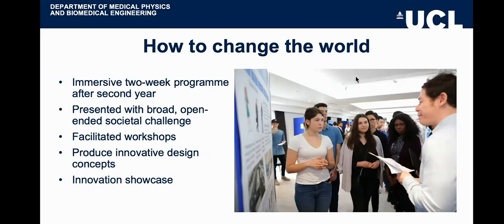Then you have facilitated workshops, so as well as the engineering aspects, you can touch on the social and political and economic dimensions of the problem, which are of course really important to being an engineer in today's society. And then within your teams, you come up with really innovative design concepts that you then showcase at the end, and you pitch your ideas to a panel of experts. So it's another example of the kind of scenario-based learning that's part of the IEP at UCL.